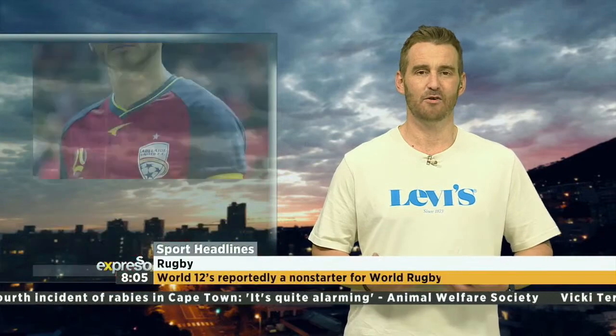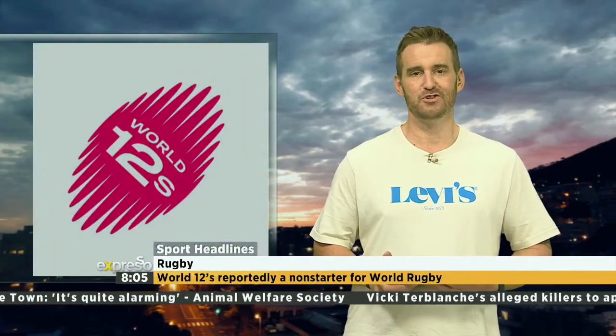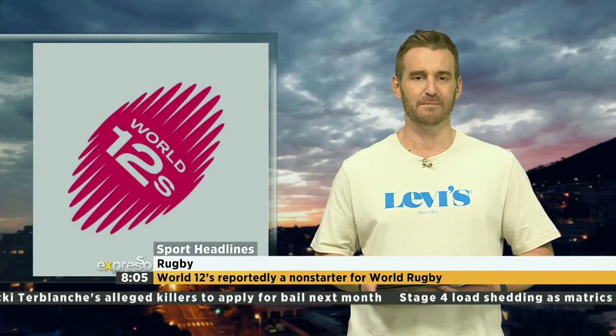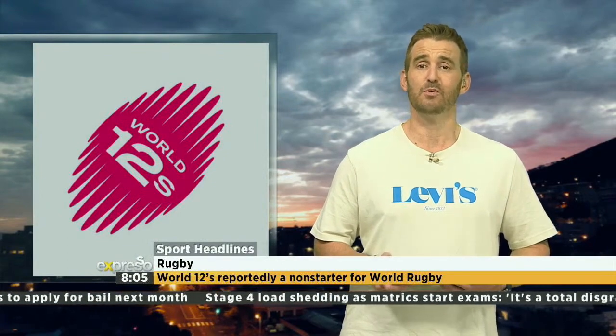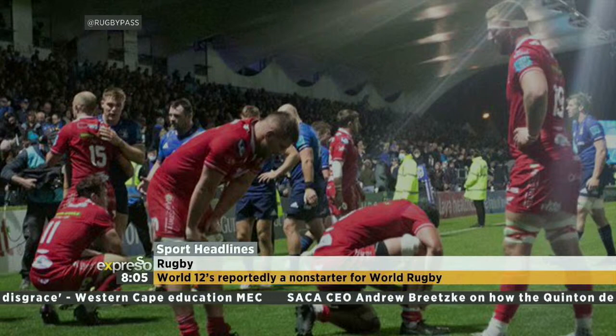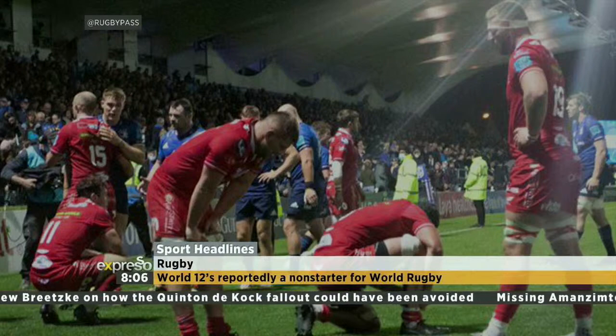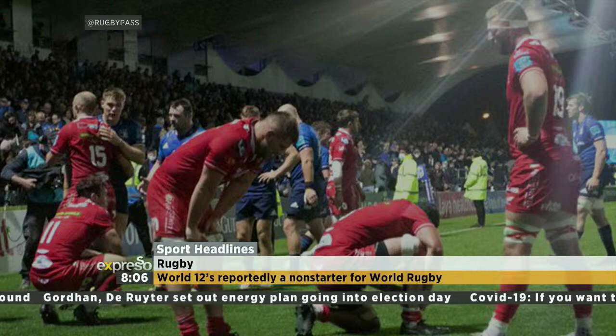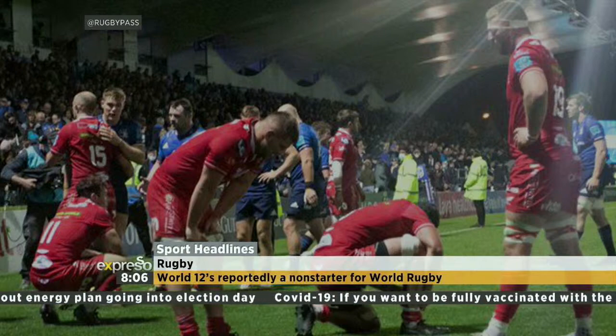Now onto the tournament that almost but didn't happen. A revolutionary 12-a-side competition planned for next year appears to have been killed off by World Rugby, at least for the time being. The World 12s was launched in September, with organisers pledging to generate some £250 million of income to the game. Well, after consultation with stakeholders, World Rugby said they do not wish to explore the concept further at this time. Reports in the UK suggest that a World Rugby spokesperson said the sport's priority was advancing discussions on a harmonious annual international calendar.